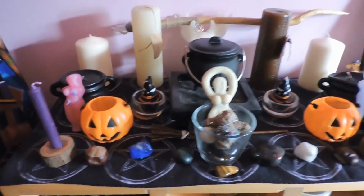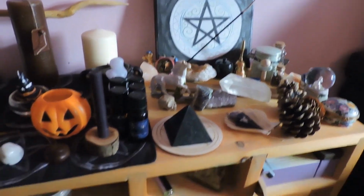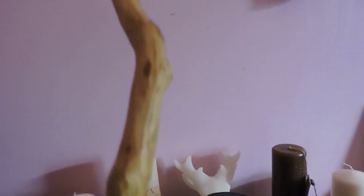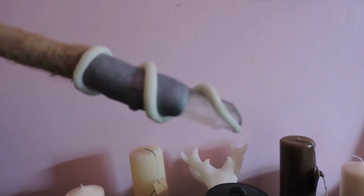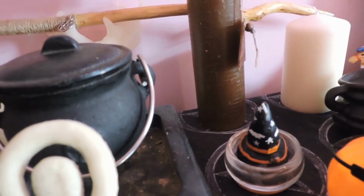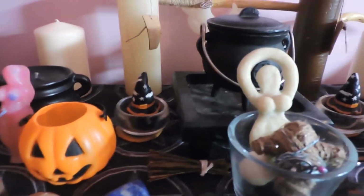On the top, as you can see here, we have my working altar side, and then on this side we have my worshipping side. Over here we've got my wand, which I made myself. And this bit does glow in the dark on the end. Then we have candles. These adorable little witch's hat candles, which I don't know where we got them from. We've had them for years.